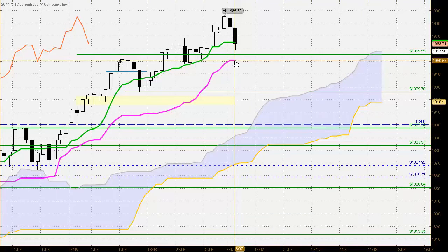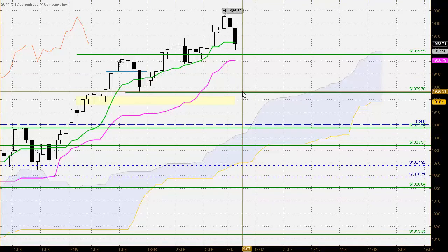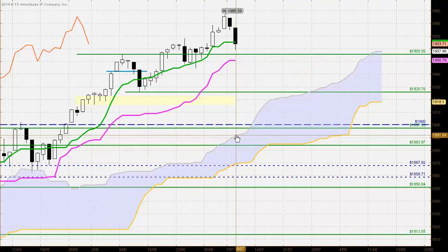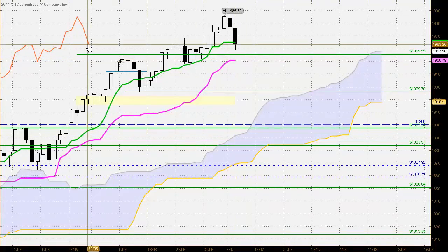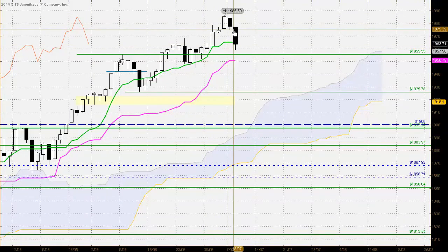If the sellers are strong enough to trade down to the 1950, we need to watch how the market reacts around there. If we trade out through there in a bearish manner, we could quickly see the market trading down to 1925, but we still do have a bullish market in the longer term time frames and in the medium term time frame, and that's supported by the Chikou span, saying that the momentum in that longer term time frame is up, and it's supporting the bullishness that we're seeing. So only a minor pullback, or a possibility of a minor pullback, that we're seeing at the moment.